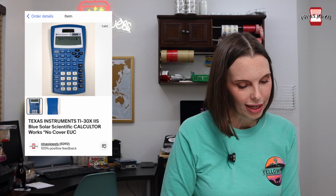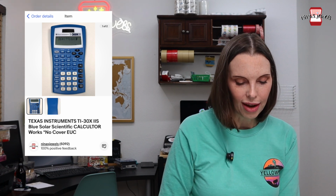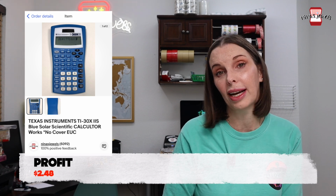Next was a Texas Instruments TI-30X blue solar scientific calculator. It did not have the cover. We got that at a thrift store for $1.03 and it sold for $9.99.